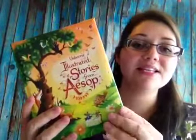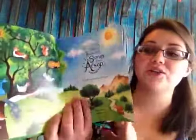So these are really fun. My 3-year-old is into these. Has the little ribbon for the bookmark that makes it feel fancy. And then this is the illustrated stories for Aesop. So this is a higher reading level than the young one that I just showed you.